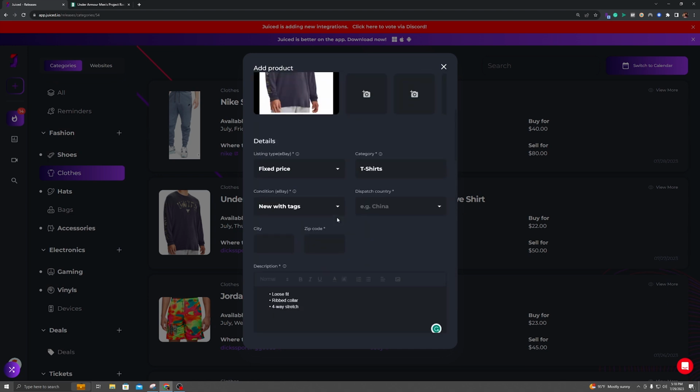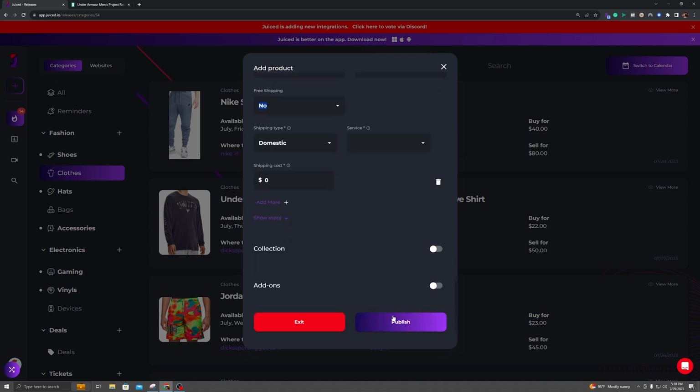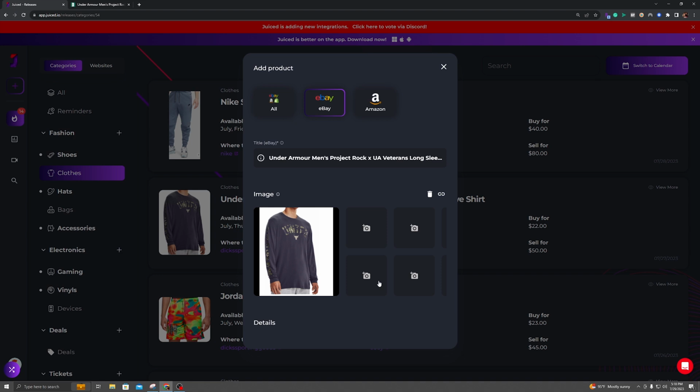So once you get done with all of those things, you can just go down here and press the publish button, and then it'll list that item to whatever store that you set. If it's just eBay, it'll list it just eBay, Amazon, just Amazon. And that, guys, is how you list a product and how you find a product all within the Juiced app.